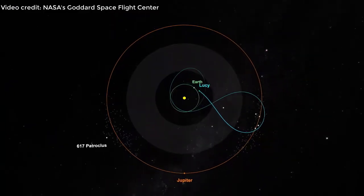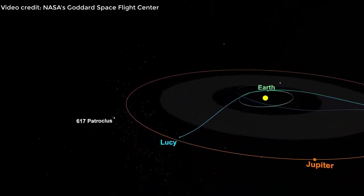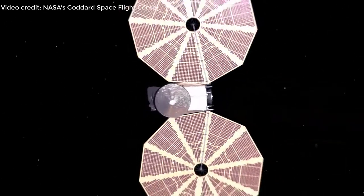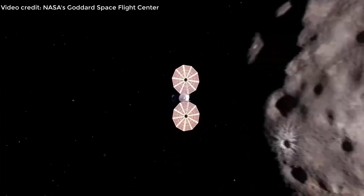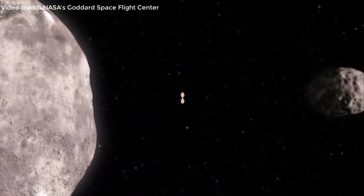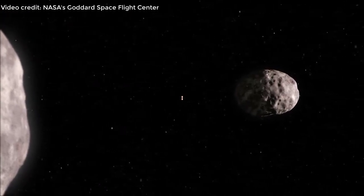And then we'll fly past Earth again and out to the L5 swarm. The final object we're visiting, which I must admit is my favorite, is a binary object. So that's two Trojans that orbit a common center of mass. It's called Patroclus and Menoetius. These objects are nearly identical in size and orbit one another.